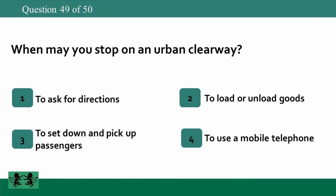When may you stop on an urban clearway? 1. To ask for directions. 2. To load or unload goods. 3. To set down and pick up passengers. 4. To use a mobile telephone. The answer is 3. To set down and pick up passengers.